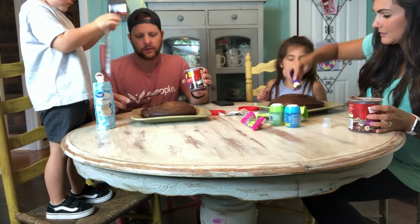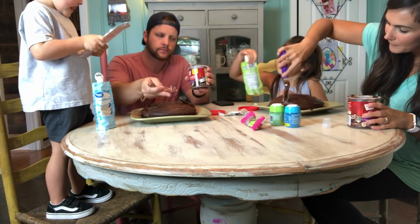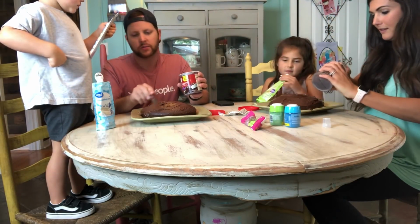All right, bro. I think this thing is covered in icing. This is like Tinley's type of cake. This one's covered in icing too. Well, y'all didn't do this. We're already at a disadvantage. Why? Because you didn't get us like a cake smoother thing.